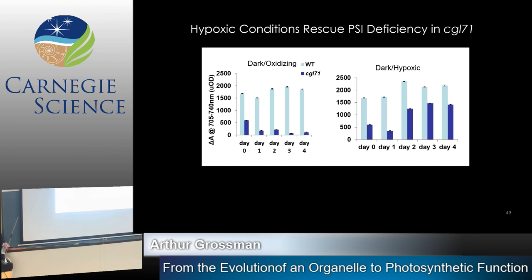But we could also complement it chemically, in a sense. We could complement it by taking these cells and doing the same thing, but now making it hypoxic. And when we make it hypoxic, the PS1 in the CGL71 mutant comes back. And it comes back to about 70% of wild-type levels. So hypoxia rescues that CGL71 mutant to a good extent.